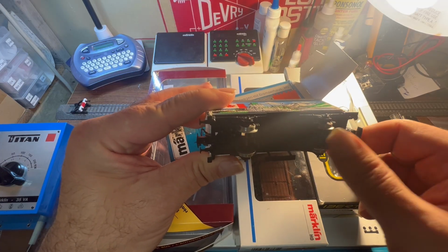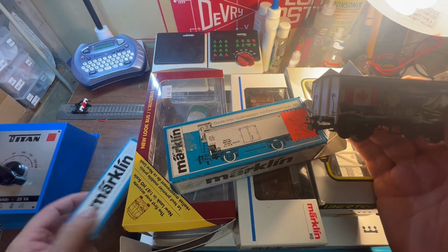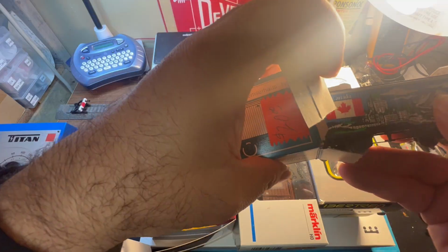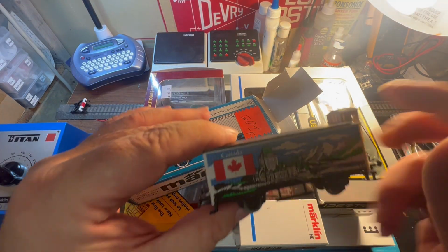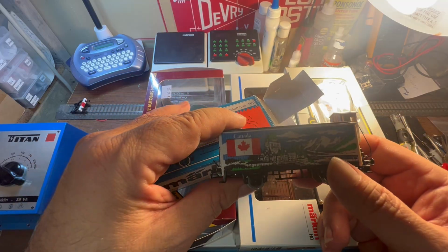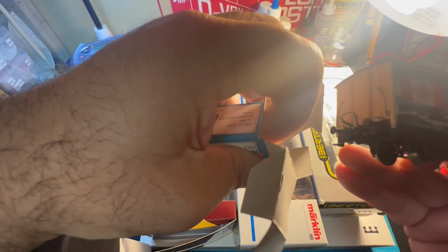I picked this one up from a separate person, so this one was not even used. But nice detail, nice representation here. I kind of like that. So this was a car I did not have.